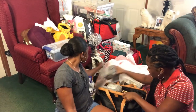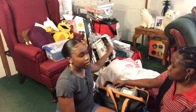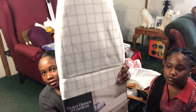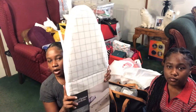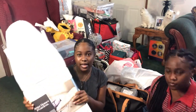Next, we have these. I'm trying to get it out, if you guys can even see this. I'm just going to show you guys one because they're both the same. But we do have these ironing boards. We will be taking an iron with us, you know. So we have these ironing boards, and these are smaller than normal. They have this kind of print on them. These are from Walmart, and I just think they're going to be good, you know, so we can iron our clothes and have a surface to actually iron them on.